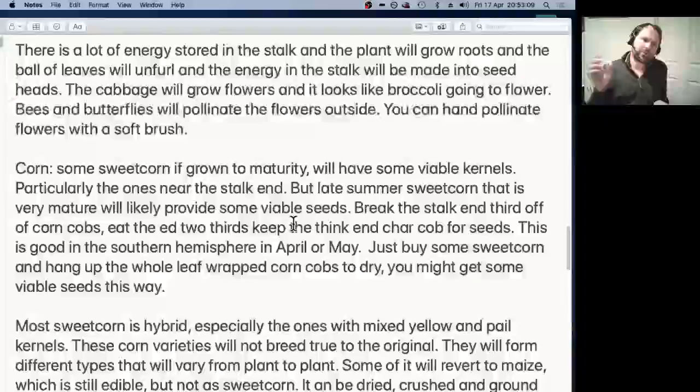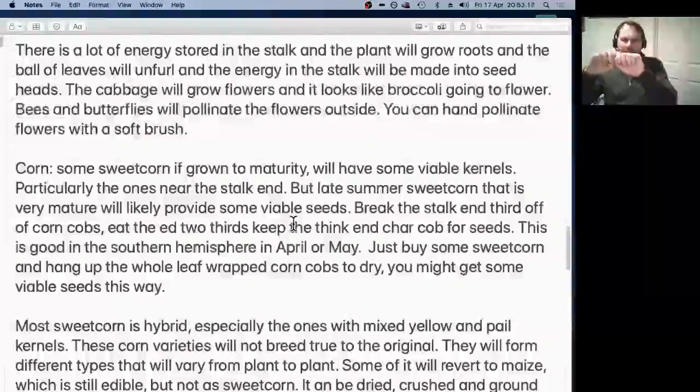Yeah, the stalk of cabbage plants have a lot of energy stored in them. If you're actually eating a cabbage or a broccoli, you can peel the stalk, and you can eat the pith that's on the inside of the stalk. It's very sweet. We used to eat it a lot when we were kids. I grew up working in gardens, and yeah, I basically learned how to grow everything.